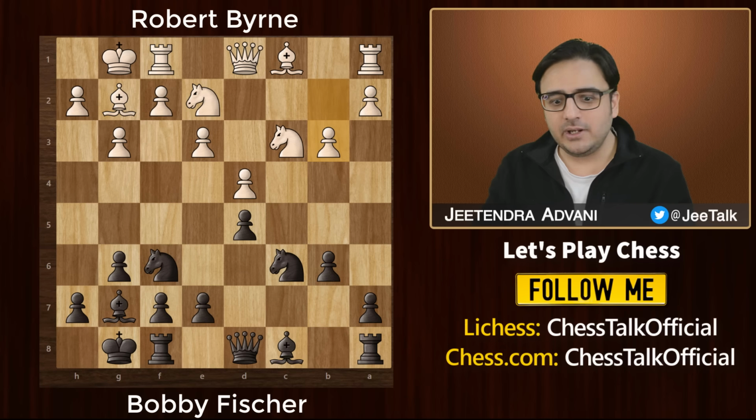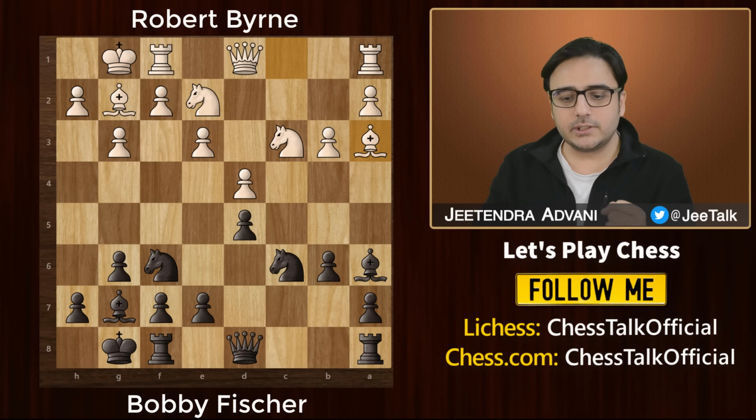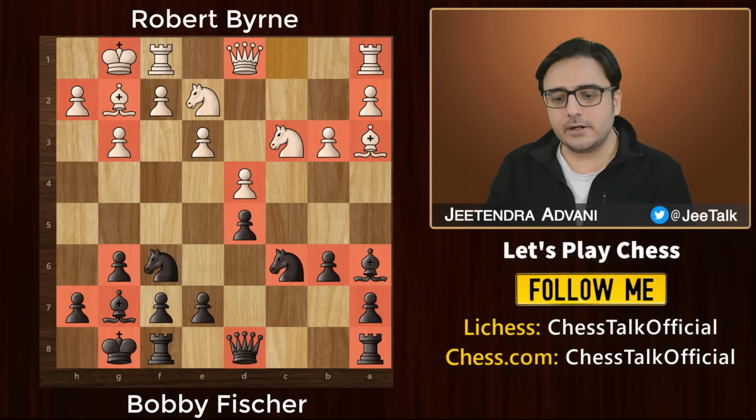b6, b3, bishop a6 and bishop a3. The game is almost in the balance at this moment, and that's how Robert wanted it to be. He was waiting for Bobby to force a win, and maybe that could be an opportunity for Byrne. Even if you look at this position, it's so symmetrical. Look at all these pieces. They are all identical, placed on the exact same squares.